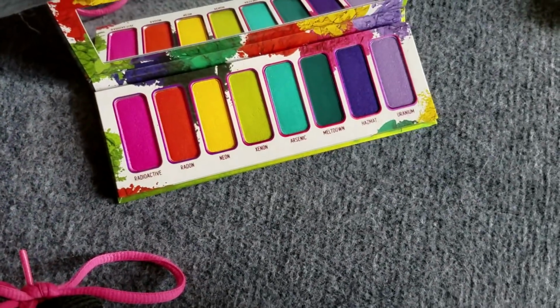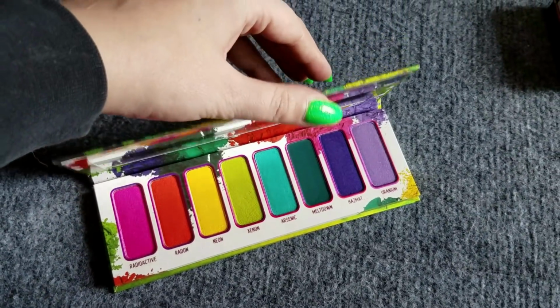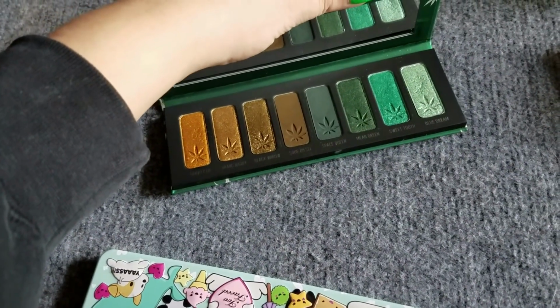Radioactive, y'all know that I love just a beautiful collection of absolutely gorgeously formulated shades. Smoke Sessions right here. Love it. Absolutely stunning. Need to break it out more.